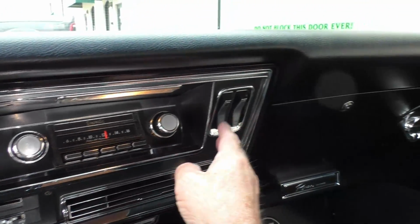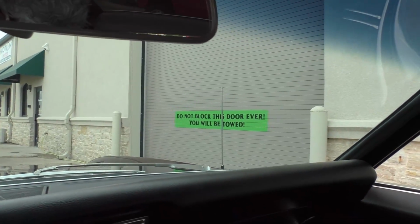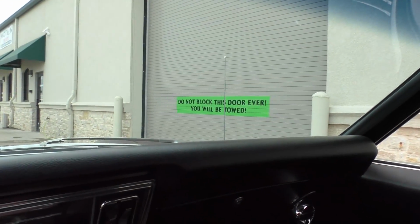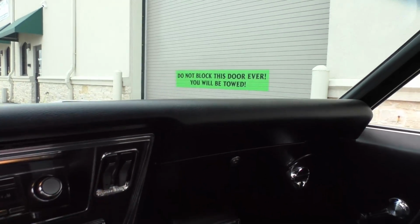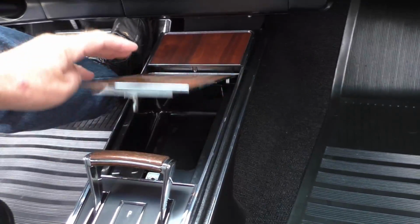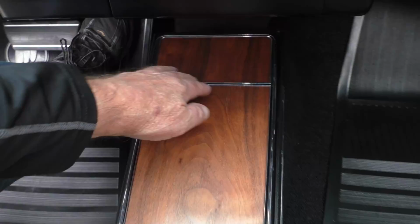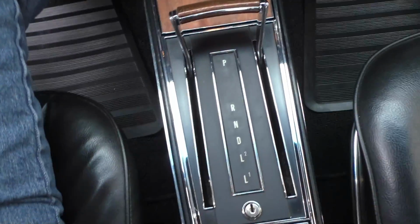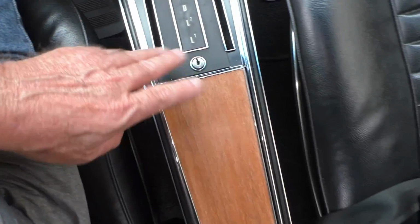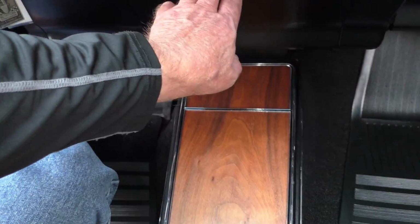Starts right up. Antenna raises there. Goes back down. There's a light switch here. That's for this light, I believe. See the consoles, all the buttons work nice, the wood's nice. Slapstick here. Ashtrays and lighter.